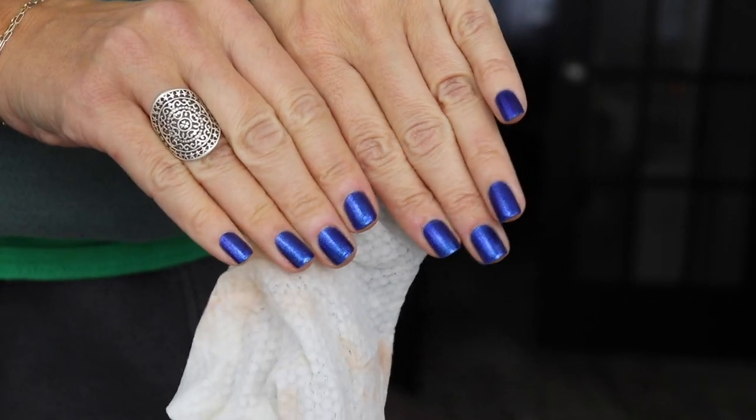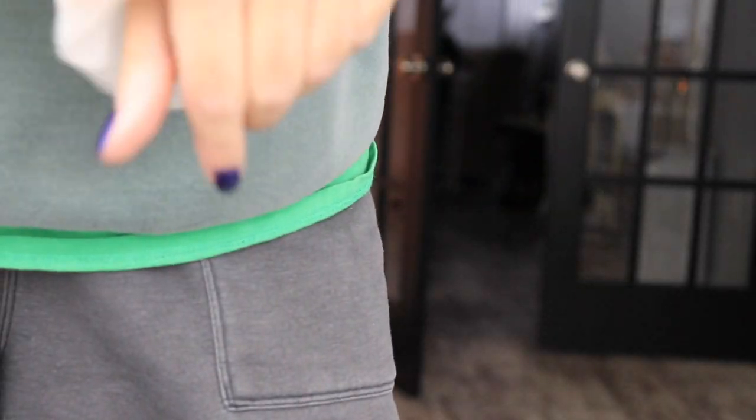Nails! I'm feeling very bougie today. Bourgeoisie. Remember the brand Bourgeois? Do they still exist? I still like them a lot.